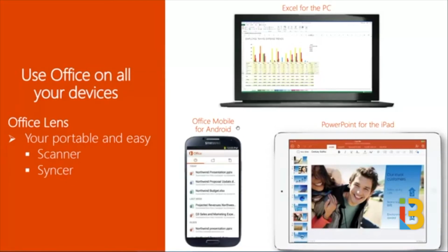Office Lens just automatically takes a photo of that, essentially a scan of it, saves it as a PDF, automatically syncs it to your computer, and you can move it wherever you want. So Office Lens and the mobile applications on your phone are very powerful.